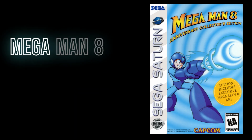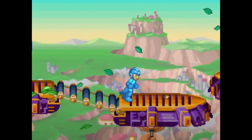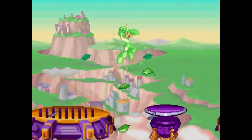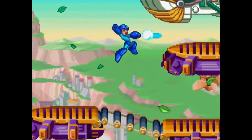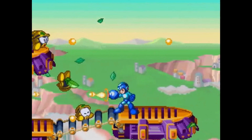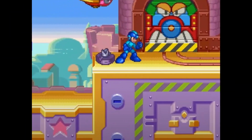Next game I want to talk about is Mega Man 8 Anniversary Edition. This is one of my favorite games in the series by a mile. I mean, it's just so beautiful looking. It's so bright and colorful. In my opinion, this game has some of the most unique bosses of any Mega Man game. The stages are really varied. There's a lot of variety here.